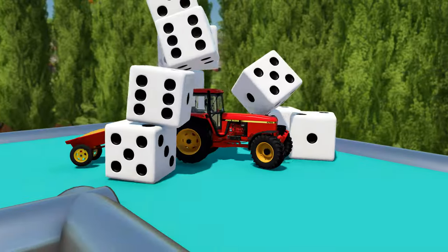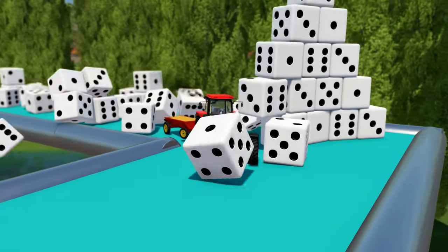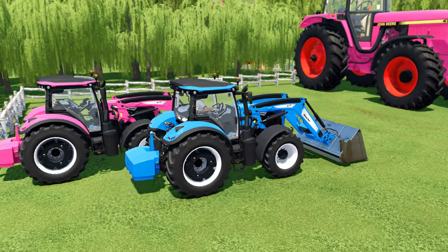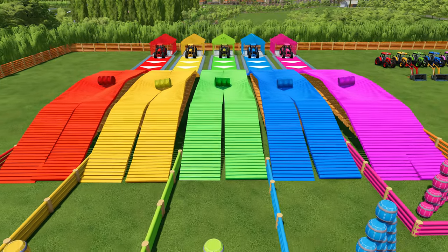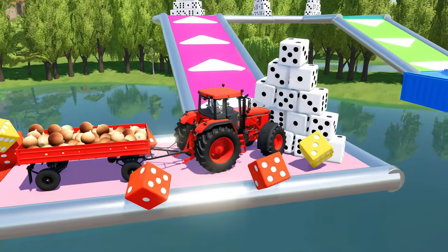In the first part of this video, I'll demonstrate how I transport corn using John Deere tractors of various sizes, each attached to different sized trailers. To assist, I'll transform Landini tractors into loaders to efficiently complete the task. In the second part, I'll transport onions on challenging routes using John Deere tractors, with Landini tractors equipped as advanced loaders with weights and strong arms.